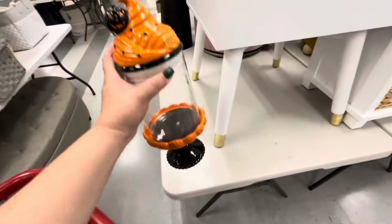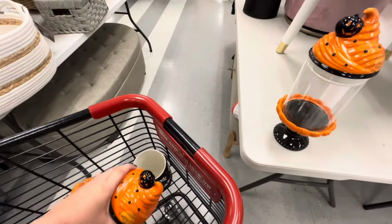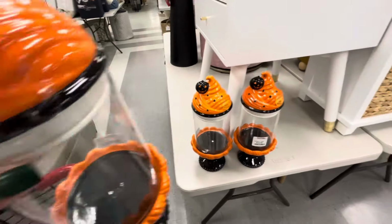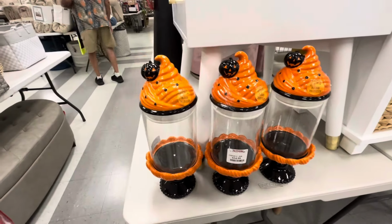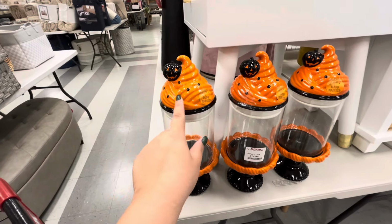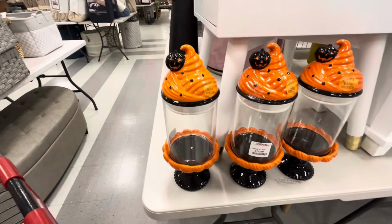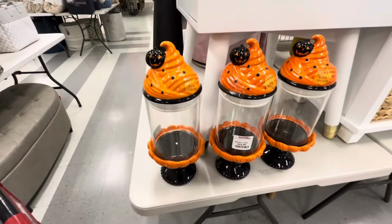But look, remember I found the pink ones? Now I found mine. Yes, you know I'm grabbing this. They have three of them. I think my friend wants one, and you know I want two. $15. The whipped cream, my perfect Halloween colors, the pumpkin there, the sprinkles. Yes, I'm totally grabbing these. So I'm gonna put them back in the cart. Good thing they didn't get chipped when the lady bumped me. But yeah, I am so excited for these. Yay! So beautiful, so me.